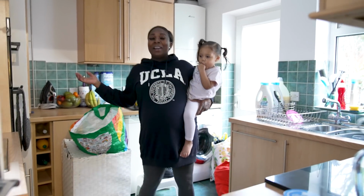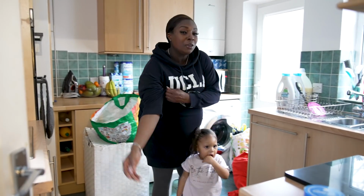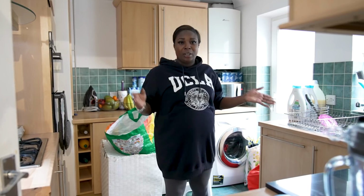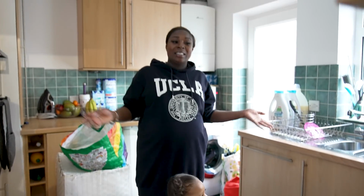Now, I remember the first day we moved in here, it was quite different because although we'd gone from a flat to a house, because our previous place that we lived was a flat, our kitchen in our flat was actually bigger than this, and we had a kitchen.